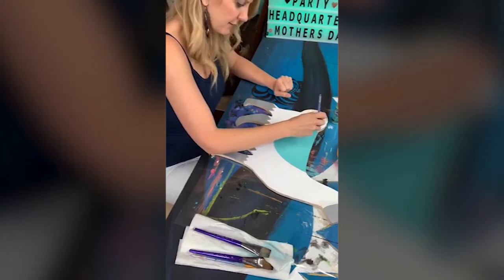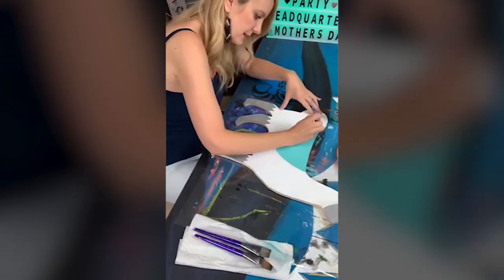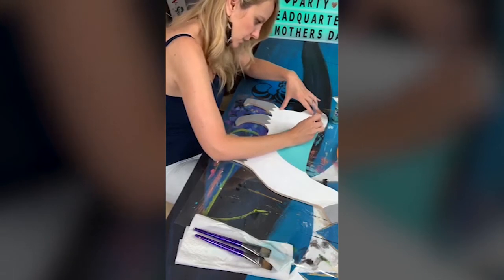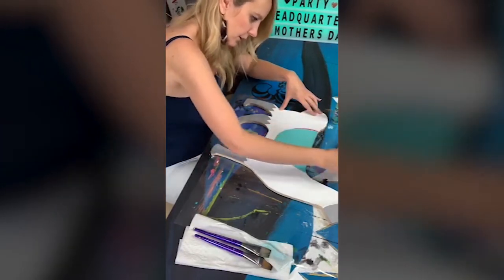I'm trying to think of how, I think I'm gonna do a little one. Okay, let me go. And let me know if y'all have any questions about Paint Party Headquarters or online paint parties or any of that. I'll try to read your comments while I'm adding some detail and I'm just gonna use my finger for a balance.